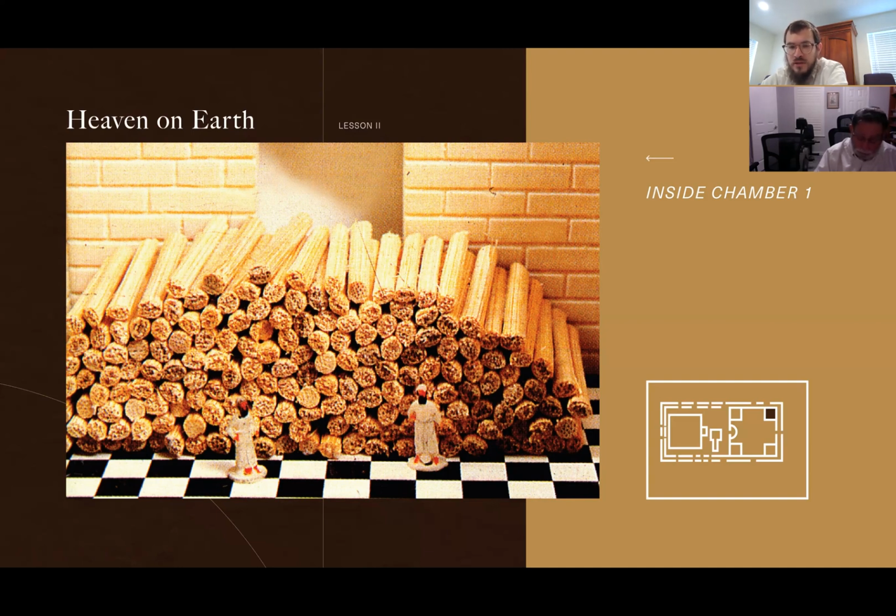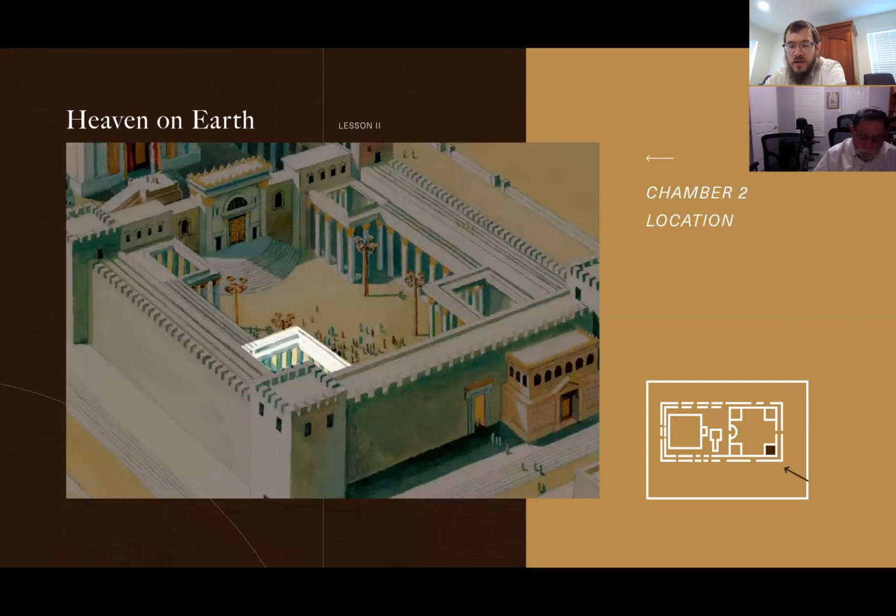And so this is where they collected wood and checked wood and prepared wood. This was called the Lishkas Ha'itzim. All right, moving on to the southeast corner, the southeastern chamber. This was called the Lishkas HaNazirim, the chamber for the Nazarites.